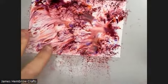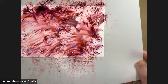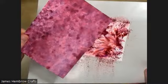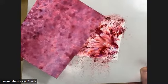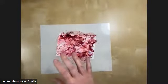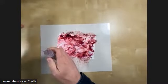But once that does dry, and you're going to get very different effects every time, the colours do settle, and then they sink into the card, and then you will get effects that look somewhat like that. Now, every time it's going to be completely different. It all depends on how much powder you add, how much water you add. I'll tell you what, let's go in with a different colour and mix these up.